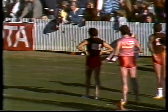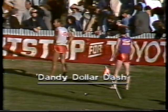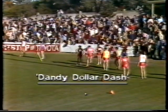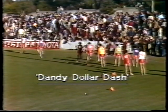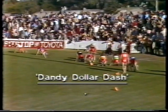Les White in brown, 36. Peter Gould, purple, 46. And Bruce Cofer, the outmarker, in the grey jacket, 50 metres. And they're in the starter's hands. Mr. Sid Jackson about to release the field. Round 9 of the world-famous Dandy Dollar Dash, the final to be run on grand final day.